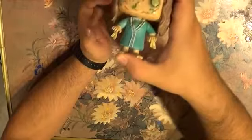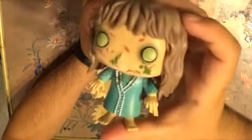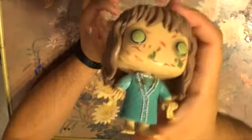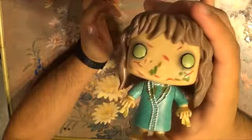We have Reagan here from The Exorcist in her obviously possessed form. She's even got the little bed, she's even got the little bands around her arm when they tied her to the bed. This one here is so cool, but something I've noticed is that a lot of Funkos, their heads are hollow, but this one, the head is heavy. It's clear that it's a solid head, but yeah, it doesn't spin around.